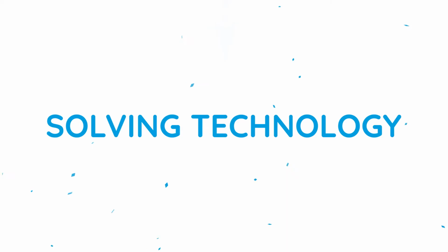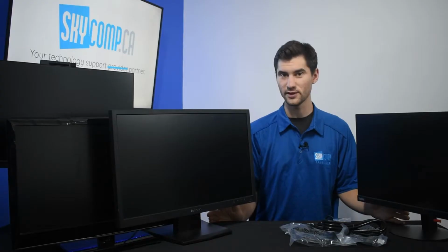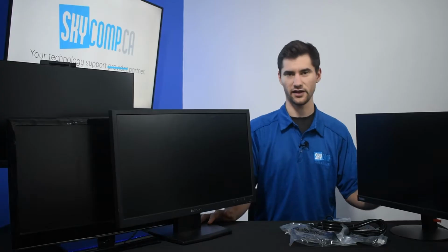So in front of me, I have a whole bunch of different monitors. A majority of them are from Lenovo. These ones really work well for different applications that we have all around the Skycomp office, as well as for our clients. So we're a big fan of Lenovo. We're a big fan of their monitors.